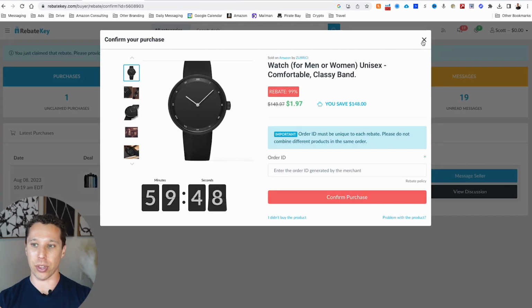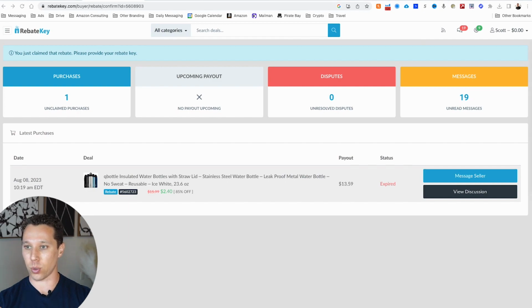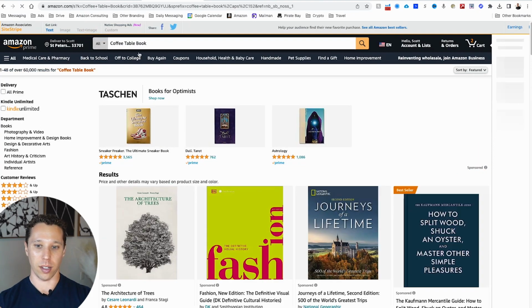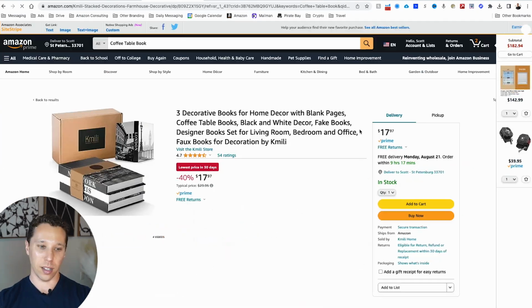The search, find, buy method is a little bit better. So if I was going to find a product on Amazon, I would go up here, I would search for it. And then let's just say this was the book I was giving away right here, and buy it.